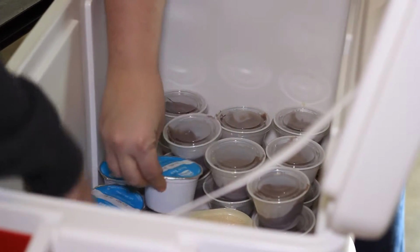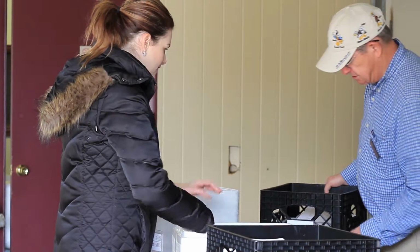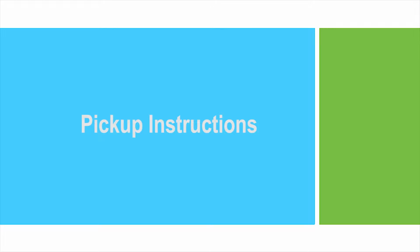We also recommend if you're going to have hot meals on a given day, you keep your hot meals separate from your cold meals. Please have an ice pack with your cooler for your cold items. If you do not have an ice pack, we have some on hand where we can give them to you.